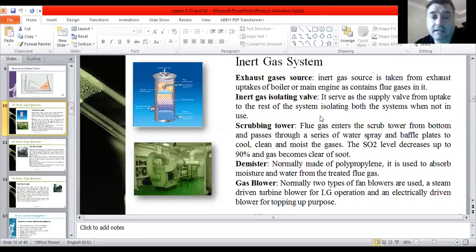Okay, inert gas system. What I just told you, the inert gas, everybody sees daily when the car is driving. On board the vessel we have a boiler which produces a lot of gases. We also have the main engine which produces a lot of gases. These gases go to the atmosphere, so they are free of charge. You just take these gases, clean them from the soot, the black soot, and send them to the tank. So that is free of charge, the inert gas.